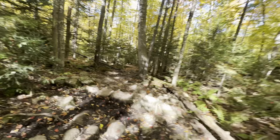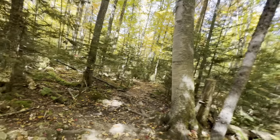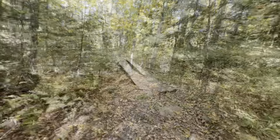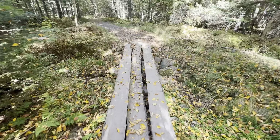Still some rocks and mud. Some of these bridges need some assistance, though.